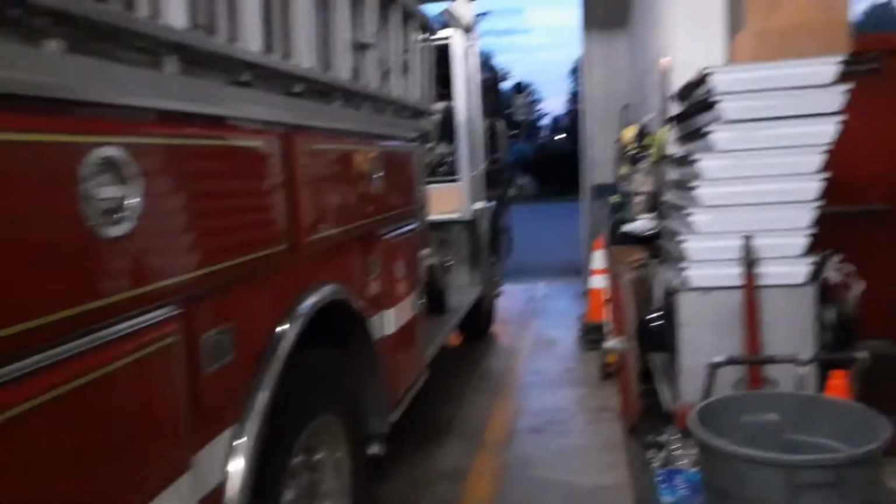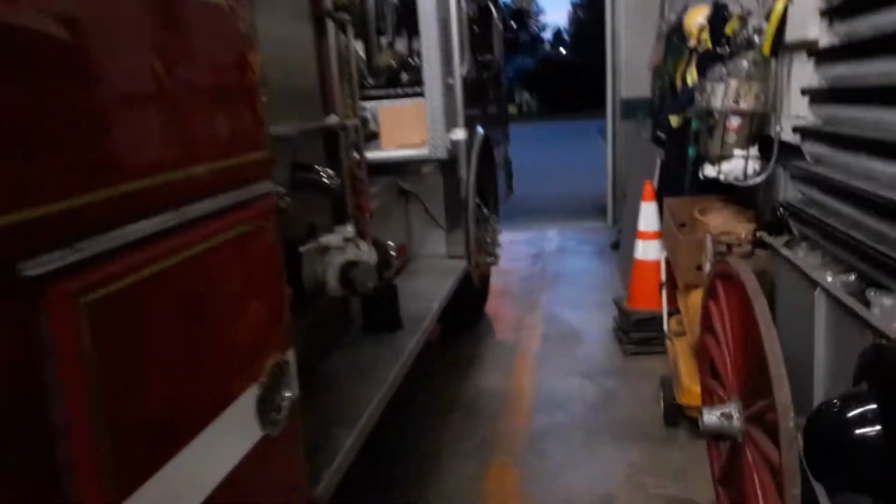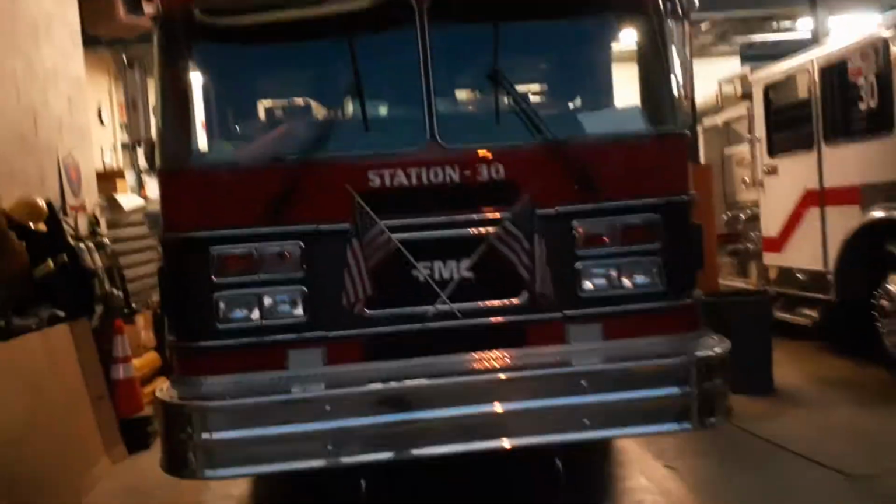First one is going to be Engine 301. It is a 1989 FMC Spartan fire engine, and it is first out on damn near everything.